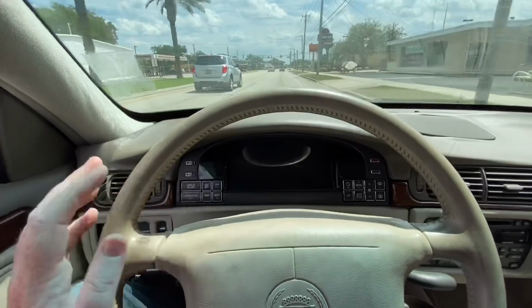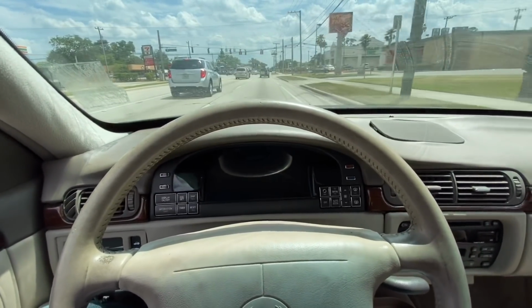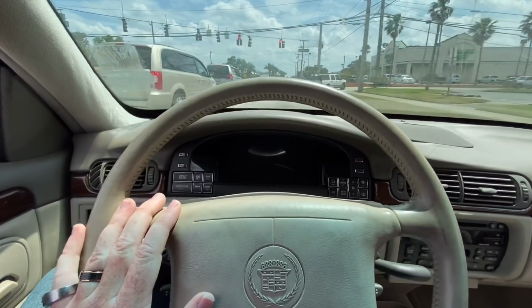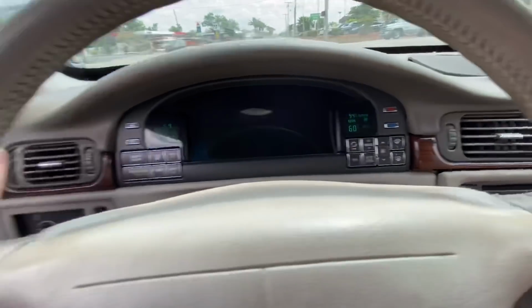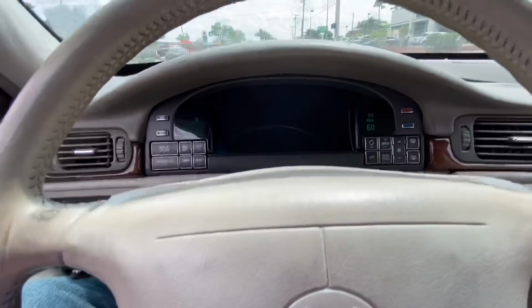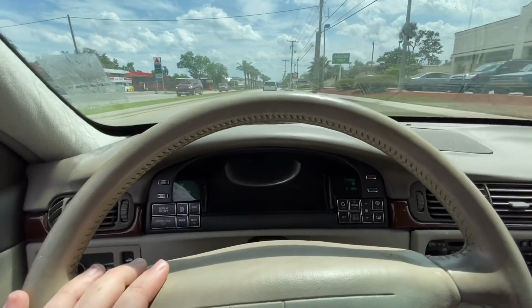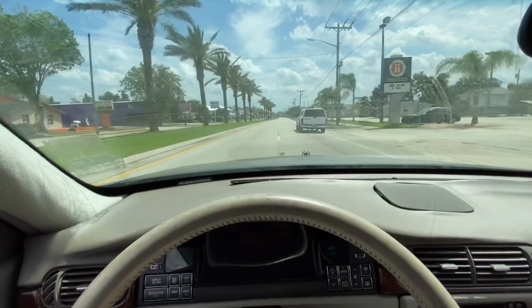So this car was actually on Facebook Marketplace. This car went for the low price. It's 94 degrees outside. There is no AC. She's just blowing nothing but hot air. Let's see how she runs. Oh, listen to that North Star, baby. Listen to that North Star, baby.